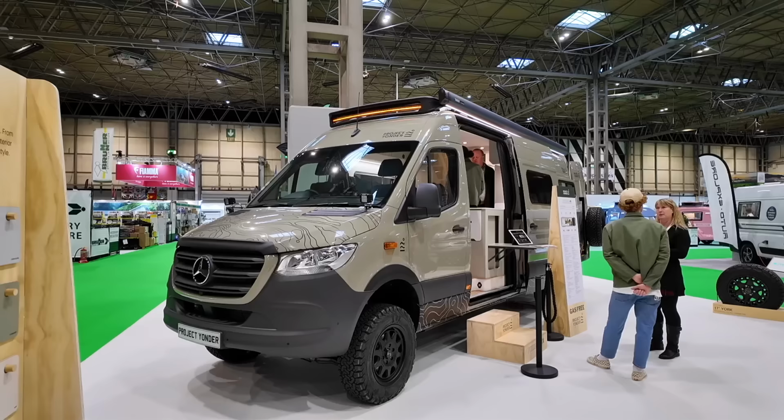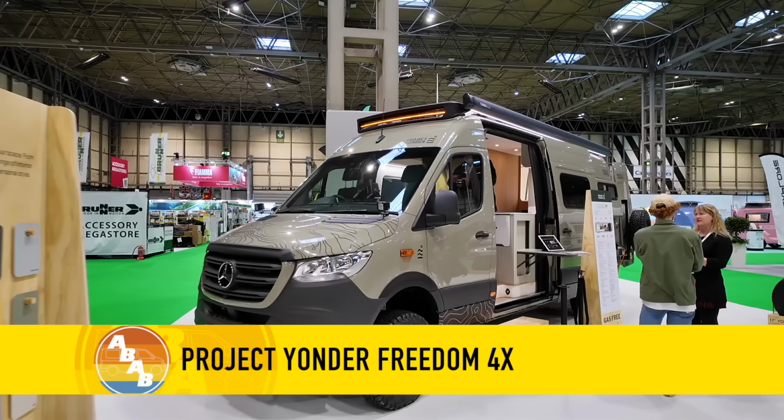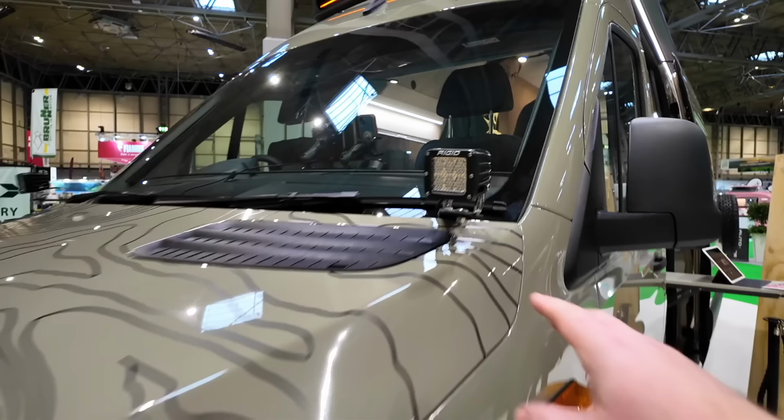What do we think to this? This is based on the Sprinter. This is by a company called Project Yonder. Again, I've not heard of these before, but this is a really cool build. This is the Freedom 4X, but look at things. Obviously, again, you've got a massive lift kit, real cool wheels. You've got driving lamps up on pods just above the bonnet.